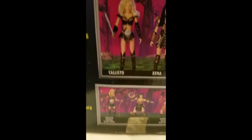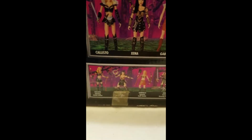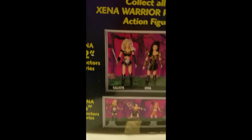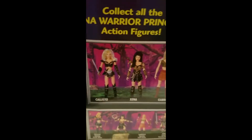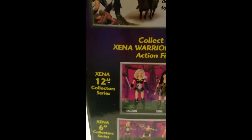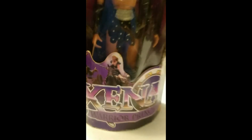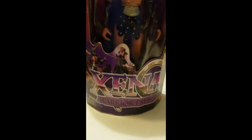I have to say, if you look at them, I don't know how well you can see, but those are the 6 inches on the bottom. I never thought they looked as good. I figured these ones look better, but the pictures you see here are almost not the same. Look at this Callisto, and then let's look at the Callisto figure. To me, she doesn't look the same as the back pictures. I feel like that's the case with all the figures.